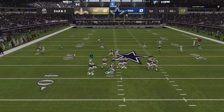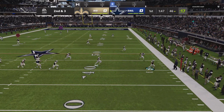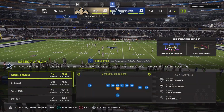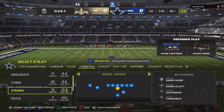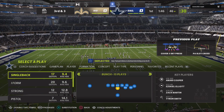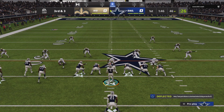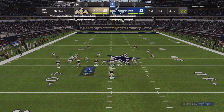Off play action to Elliott. Here's Prescott. And he's just going to get rid of this thing. To no one here. He throws it away, and now it's 3rd. Good coverage on the outside, and I think that's where he wanted to check that down to. But once he saw the danger over there, he just threw that one over everyone's head. Smart play. So the incomplete pass on the last play, and that leads us to a 3rd and 3.